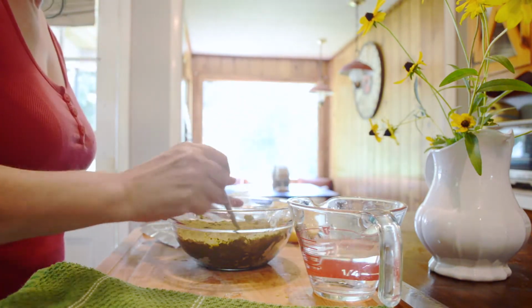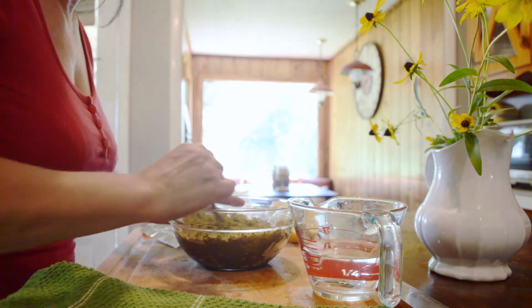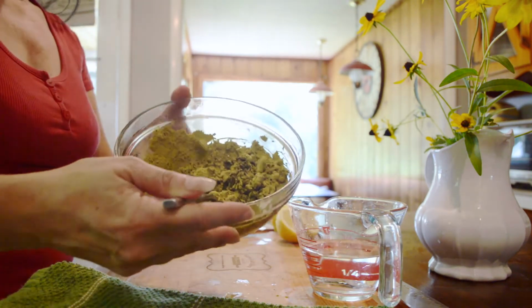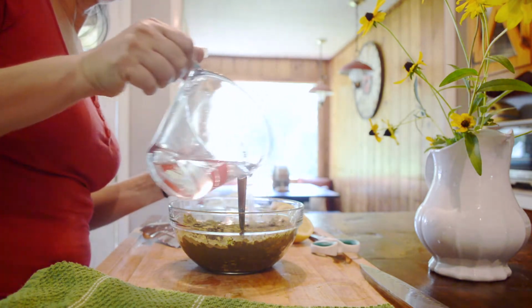I started with over a cup. I do not have a direct measurement with this because it all kind of depends on how much lemon you get squeezed as well. So as I'm mixing it, it's starting to get a little chunky. So I'm going to add some more water.